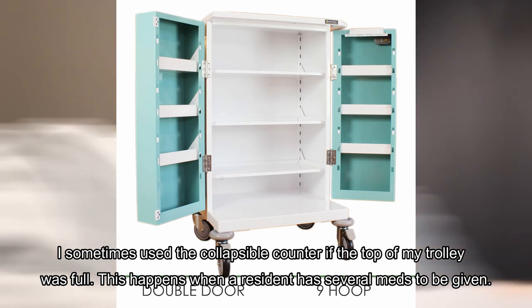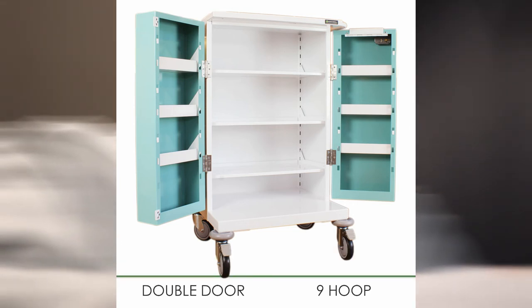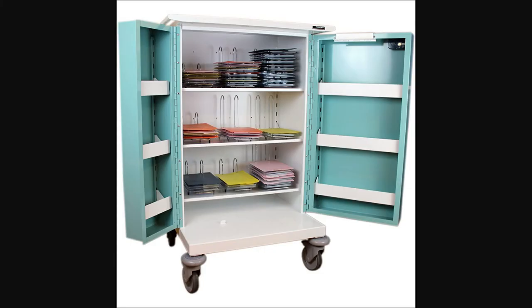They also have brakes, so if you want to keep the drug trolley in place and not move around, we can engage the brakes so that it doesn't cause any accidents. Also, there is a security leash or a clamp that we can attach to the drug trolley. Even though there is already a lock for the trolley itself, another security feature would be a security clamp or security leash mounted on the wall.